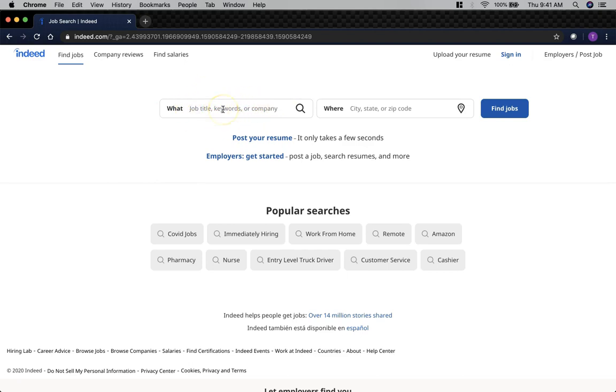This second box over here, where, asks for a city, state, or zip code, and keep in mind that you want to put in the city, state, or zip code that you want to work in. And this is useful for if you are just looking for any job that you can find, leave the what blank and type in the city or state or zip code that you can get to or that you want to work in. Likewise, if you have a job in mind but you don't care where it takes you, type in the job right here, leave location blank, and go ahead and search for that.